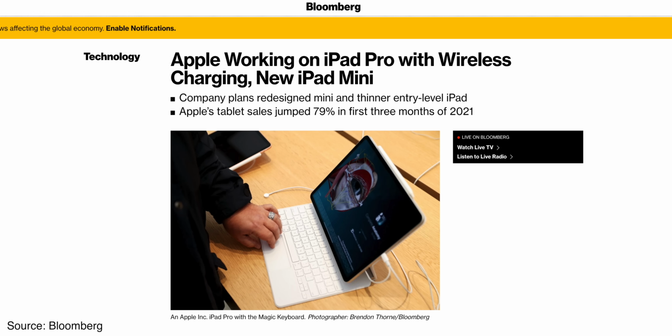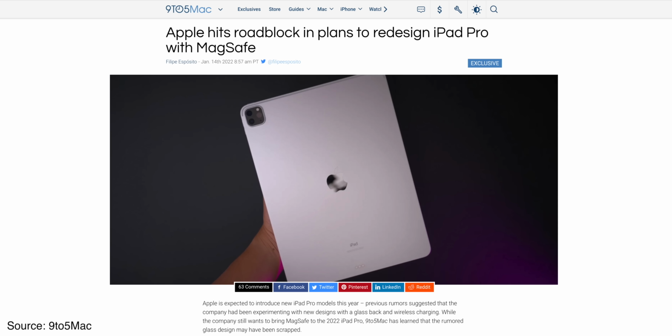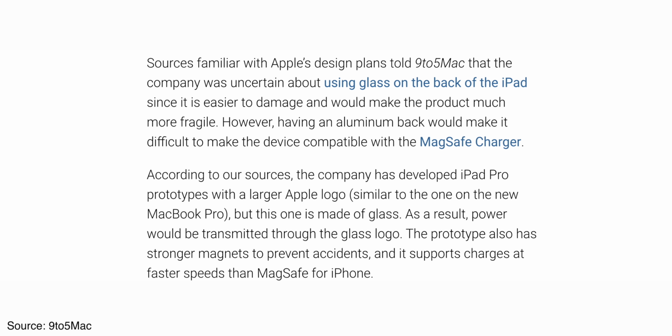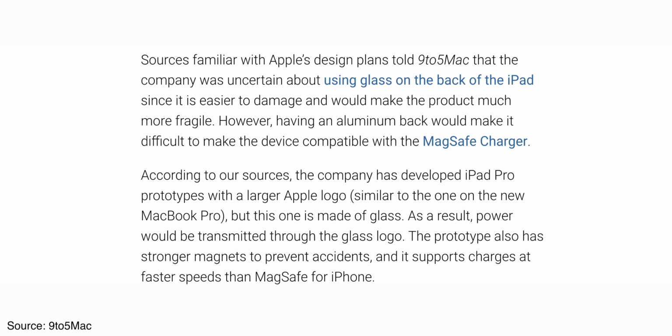Okay, so first up, let's address the rumors about the new iPad Pro. Some of the things we've heard so far seem kind of fake and unlikely, and some things seem like they're entirely possible with this new iPad model. So one of the big early rumors is that it would come with a glass back, but this was cancelled due to durability concerns. So instead, it'll keep the aluminum body, but the Apple logo will get larger and have a glass cover, and beneath it, likely wireless charging and MagSafe support.